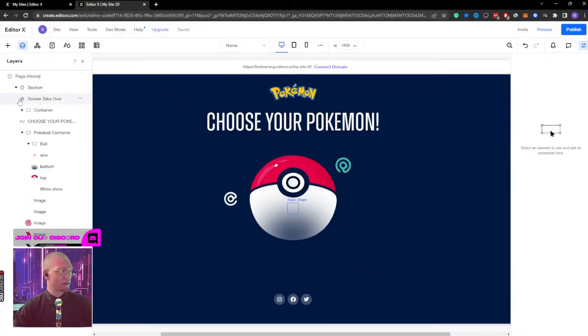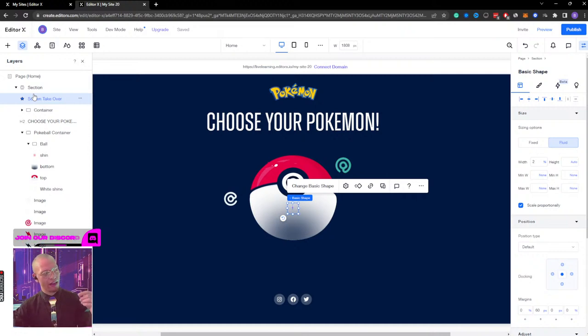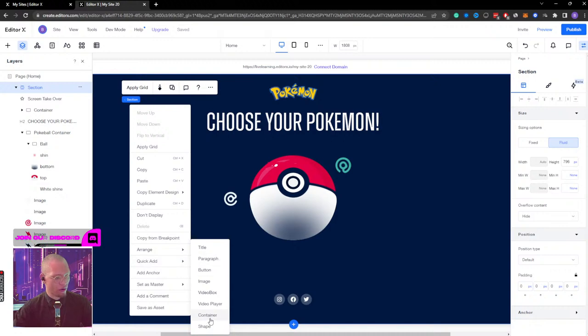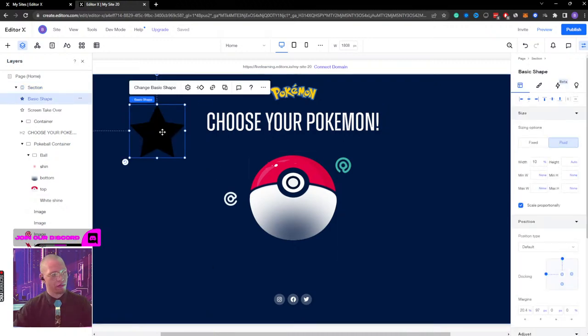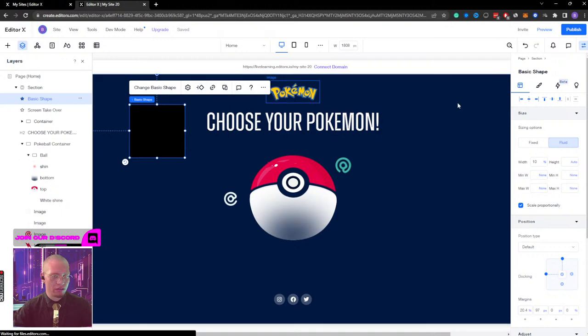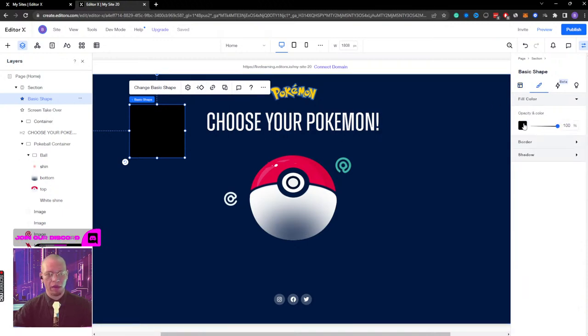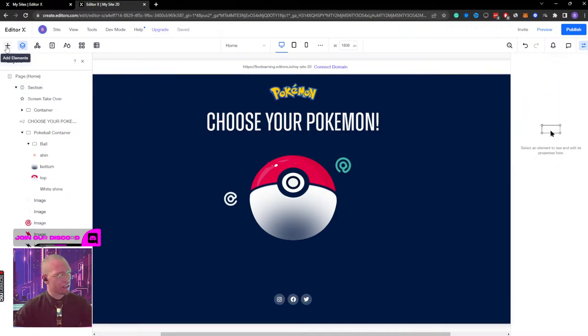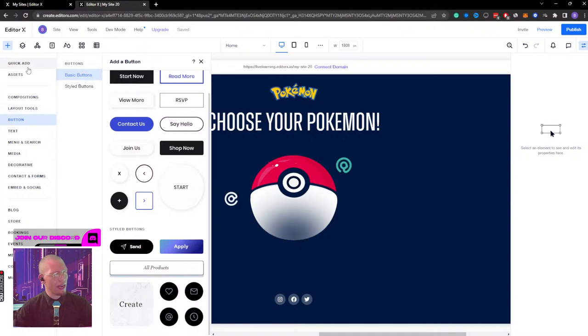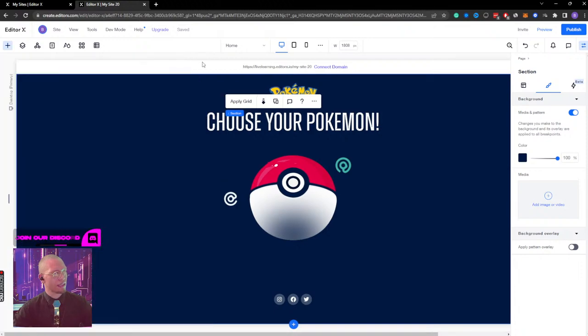So on top of our screen takeover, we are going to add another, let's see. I wonder if you can do, I'm gonna right click into our section and just do a quick add, and we're gonna do a shape. Basic shape, and we're gonna kind of learn this together. We're gonna see if I can actually make a gradient out of this. Basic, color, no. Okay. So maybe what I could do just to cheat a little bit is add an element. I'm gonna grab a button, and grab a gradient button. I actually think that there is a gradient container now. I might be mistaken on that, but let's actually see.